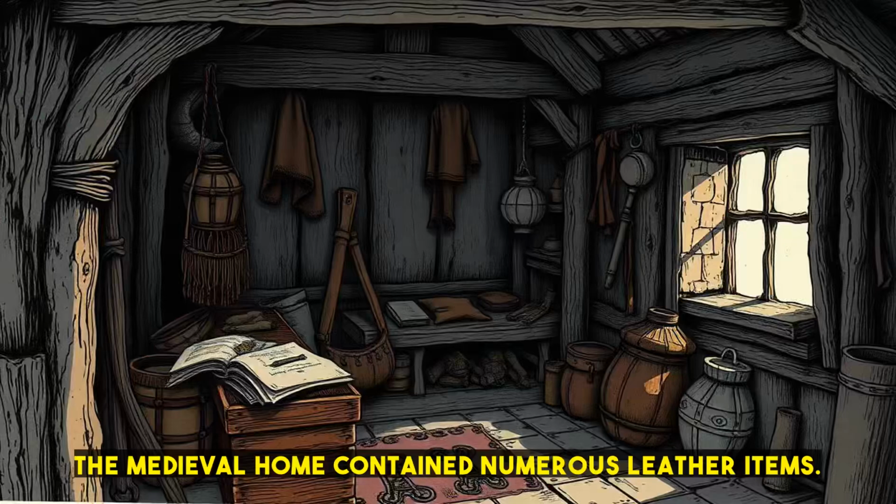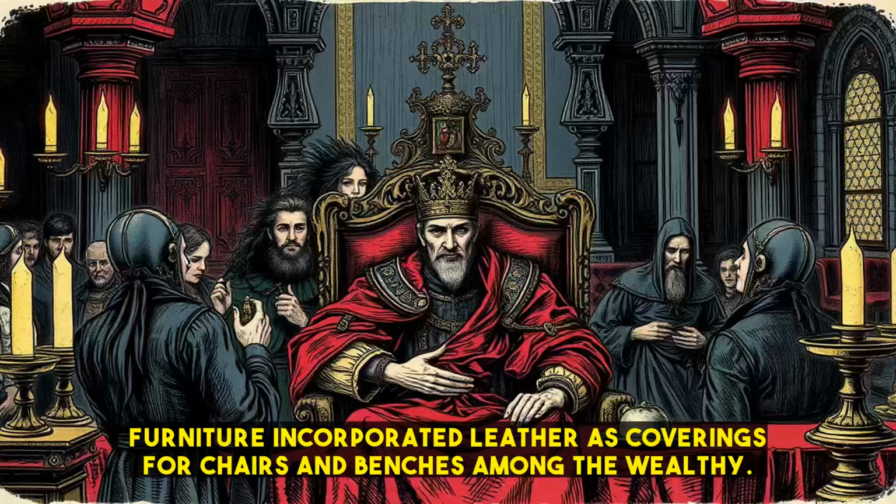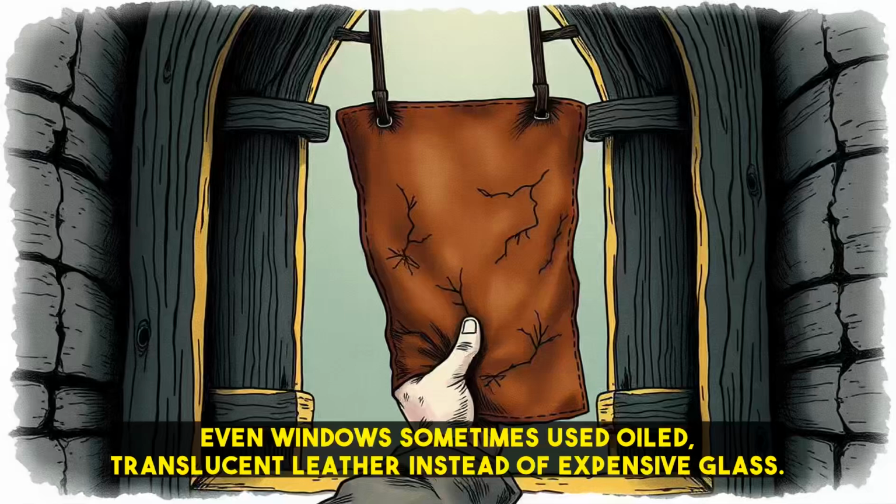The medieval home contained numerous leather items. Water buckets, storage containers, and even primitive fire hoses used leather because of its waterproof properties. Furniture incorporated leather as coverings for chairs and benches among the wealthy. Even windows sometimes used oiled, translucent leather instead of expensive glass.